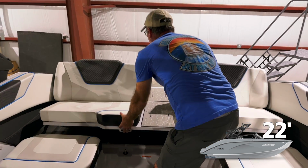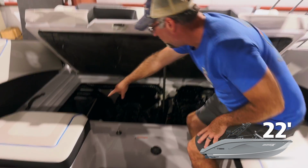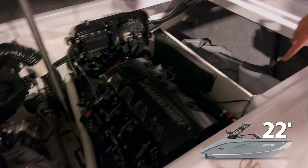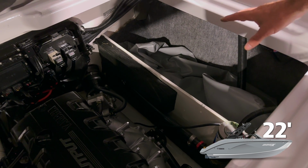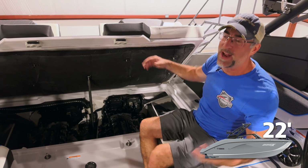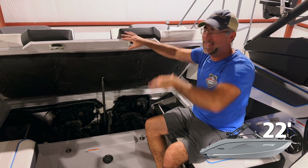Inside the engine compartment, you'll notice there is a divider both on the left as well as on the right, and that divider separates the ballast bags on this wake boat so that the ballast bags don't get over into the engine compartment. But that could be used for storage space on, let's say, a non-wake edition. You could put those dividers in place and have more storage back in this area.